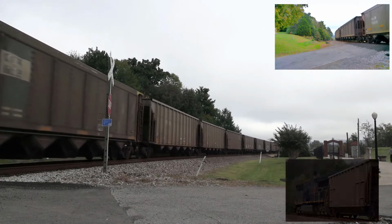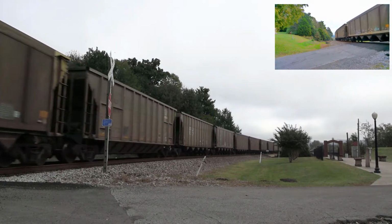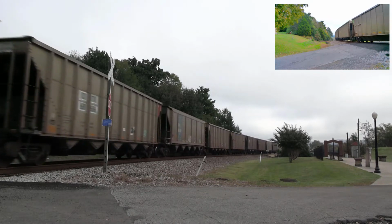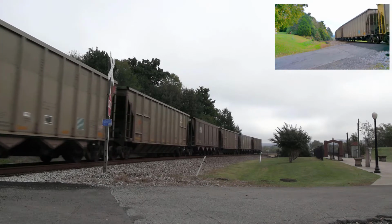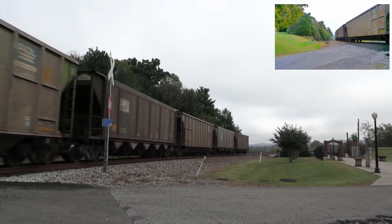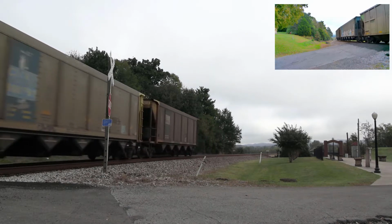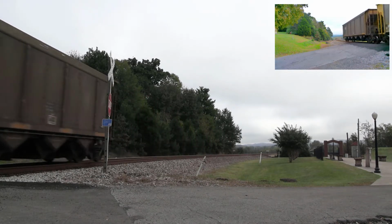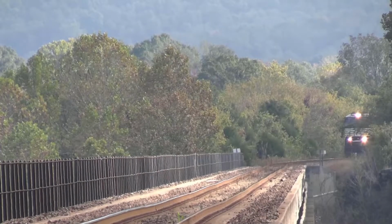cute. What's really neat about these coal trains is there's not a lot of graffiti on the actual cars themselves, which is a big letdown for my wife, who loves graffiti pictures. And by the way, this train is heading southbound from Chattanooga towards Stevenson.